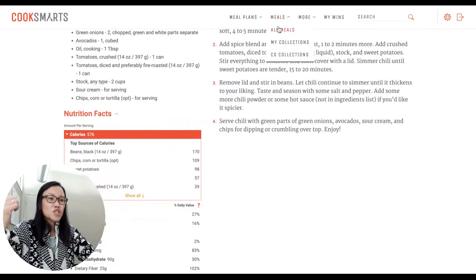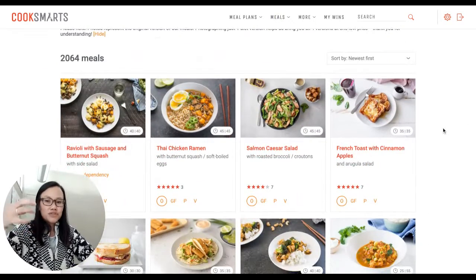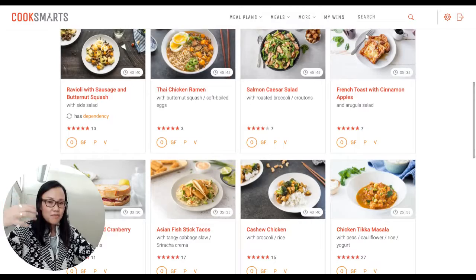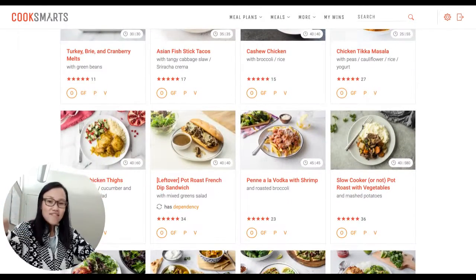We have been around since 2013, so we have a very extensive archives, and everything's got a gluten-free, a paleo, and a vegetarian option. Our service will make your life easier while also ensuring you'll never have a boring meal or wasted groceries.